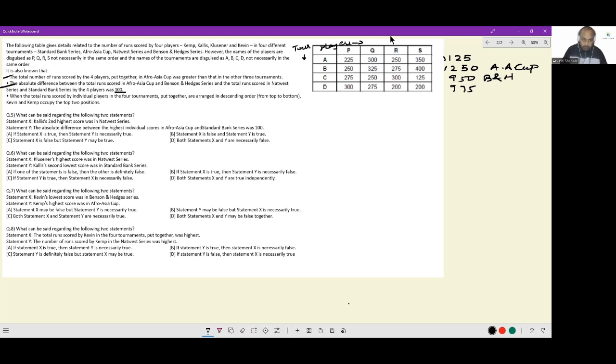Next, when the total runs scored by the individual players in the four tournaments put together were arranged in descending order from top to bottom, Kevin and Kemp occupy the top two positions. That does not mean Kevin has to be rank 1 and Kemp has to be rank 2. They could be rank 1 or rank 2. Both are possible.